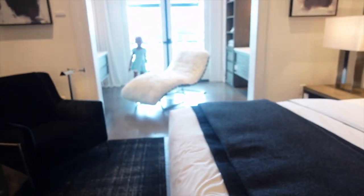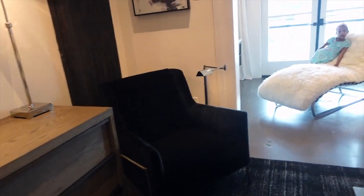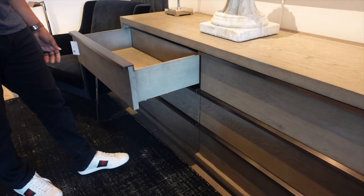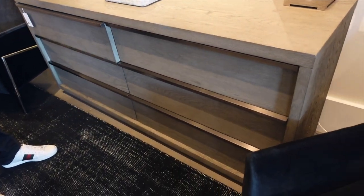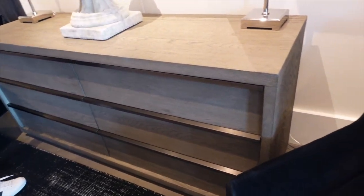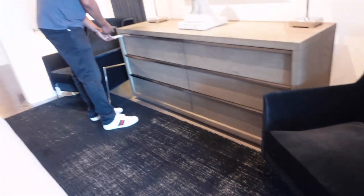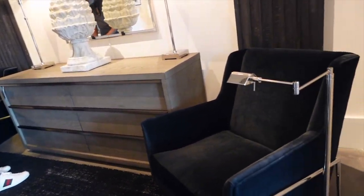And put it where? We'll see. Maybe I'll look for a little one. I like it. Can I go on it from here? Mom, can I go on it from here?